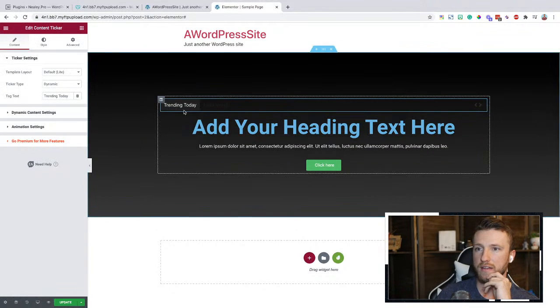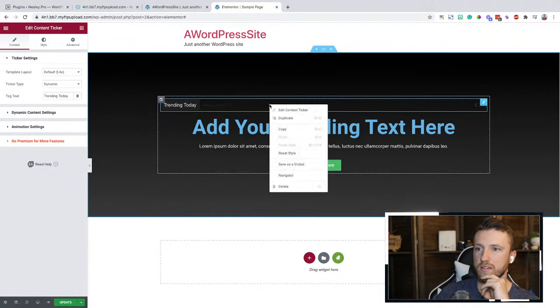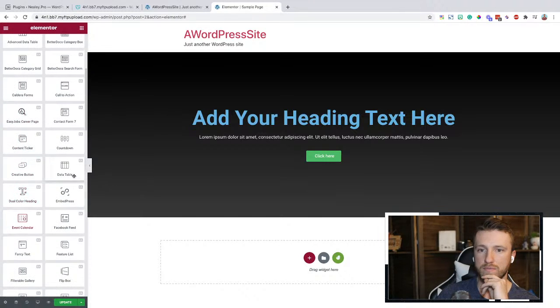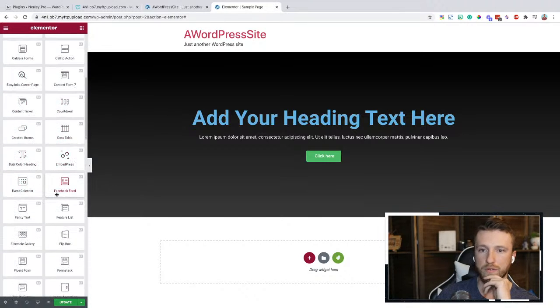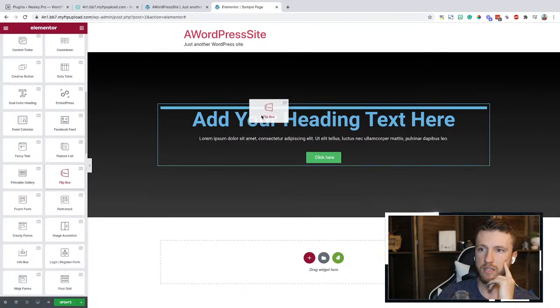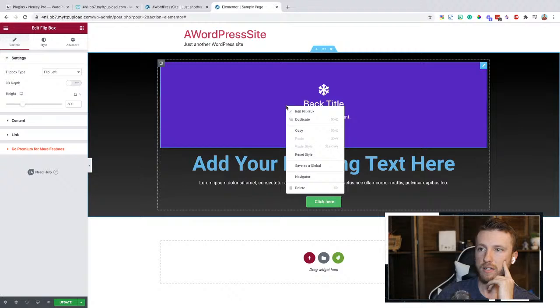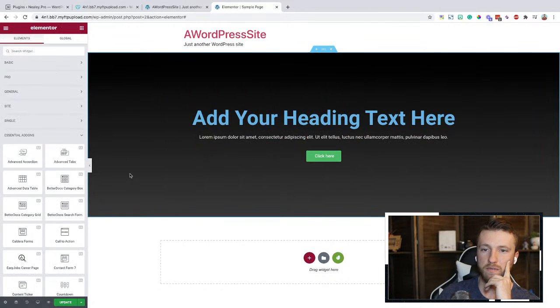Honestly, I don't think I've messed with a lot of these. So we'll kind of explore these together. They've got countdowns, they give Facebook feeds, flip boxes. It's kind of visual, just add some color to the site. But those are kind of my default builder plugins. Elementor, Elementor Pro. It's absolutely worth it, I think it's $50 for a single site or $150 for the 1,000 site.